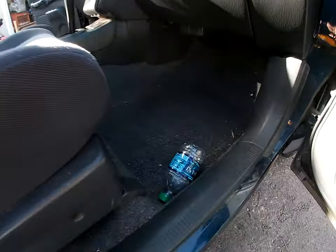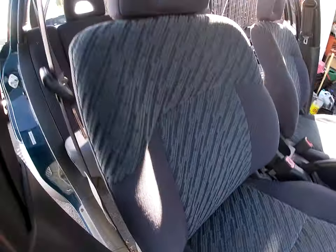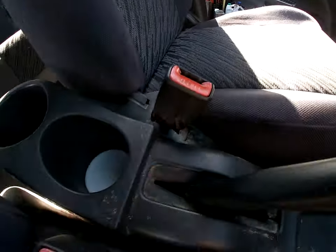And here's the interior. It's dirty. I don't think they ever really cleaned it. They just drove it lightly. Like I said, it's only got 95,000 miles. Look at this interior. It's so cool. Clean. It's still perfect. Like I said, it's dirty. We got our work cut out.